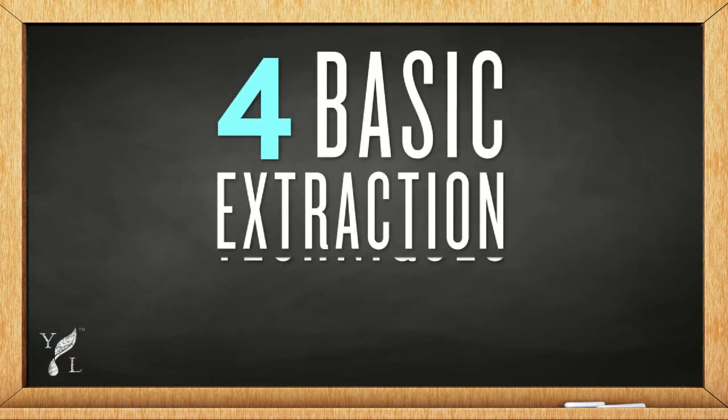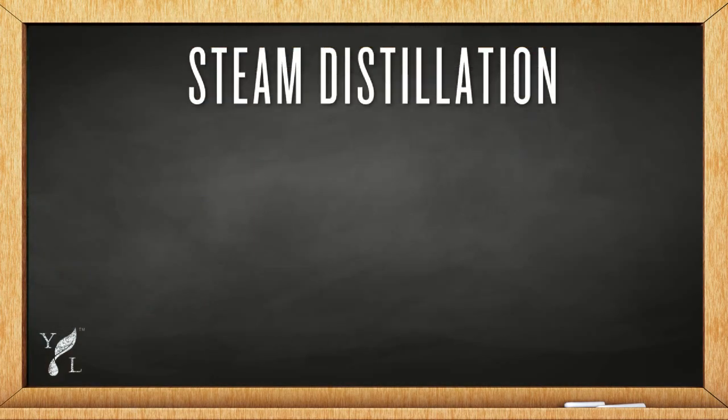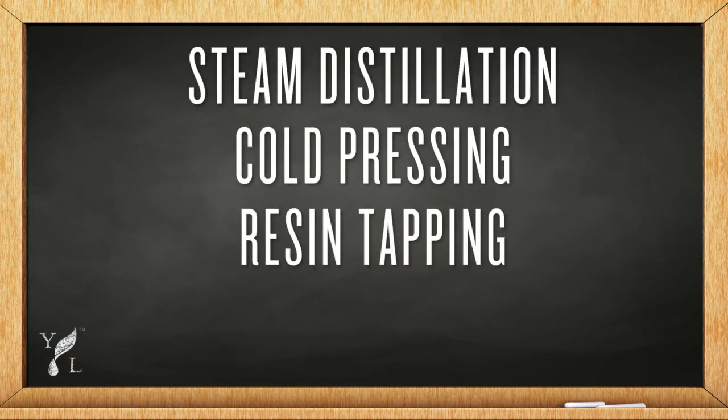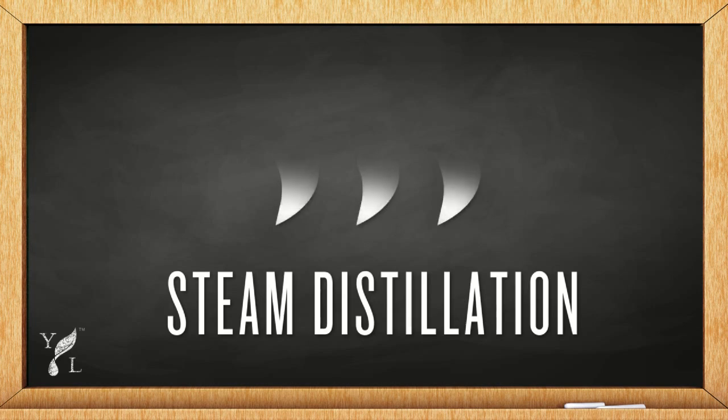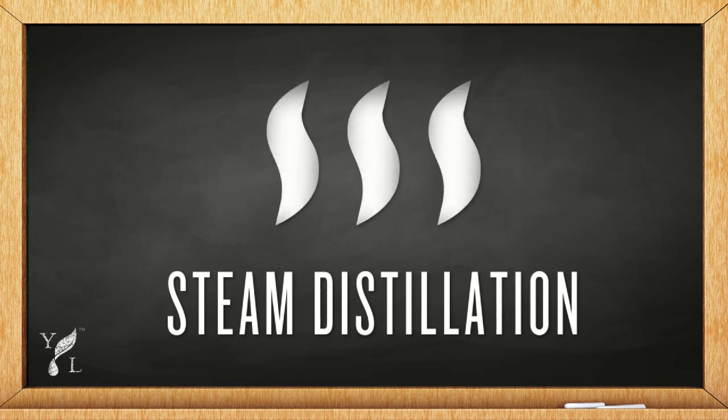In this video, you will learn how essential oils are extracted. You may wonder how essential oils are extracted from plants. 4 basic extraction techniques exist: distilling, cold pressing, resin tapping, and absolute oil extraction. And I'd like to cover each of these in detail. Let's start with the most common of all the essential oil extraction methods, which is steam distillation.